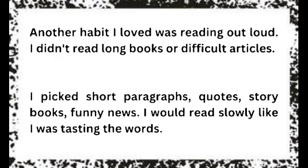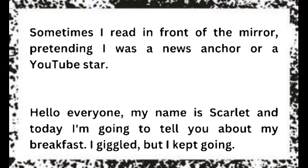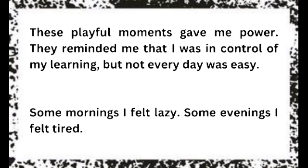Another habit I loved was reading out loud. I didn't read long books or difficult articles. I picked short paragraphs, quotes, storybooks, funny news. I would read slowly like I was tasting the words. Sometimes I read in front of the mirror, pretending I was a news anchor or a YouTube star. "Hello everyone, my name is Scarlett and today I'm going to tell you about my breakfast." I giggled, but I kept going. These playful moments gave me power. They reminded me that I was in control of my learning.